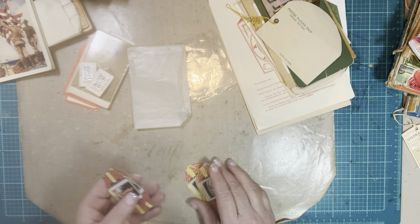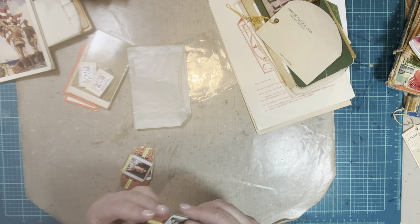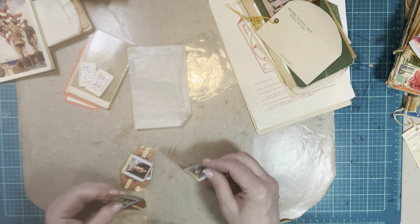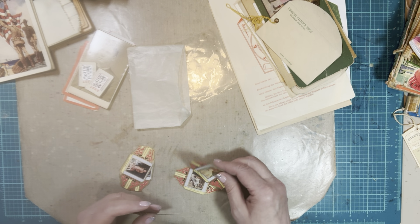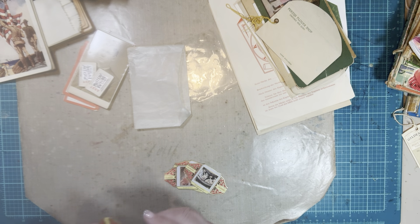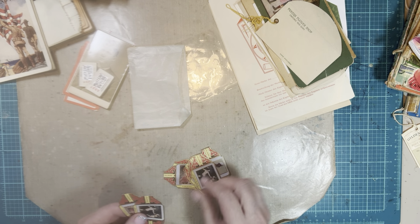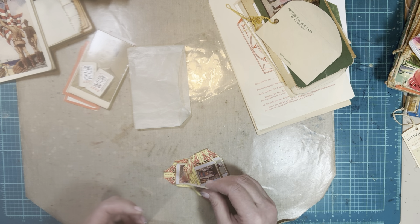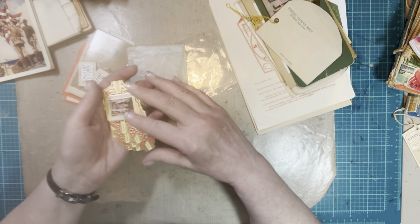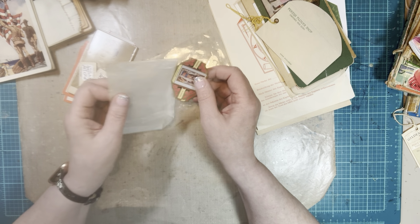They're paintings. It's not like pornography, but they're classic art, but they're the ones with the bare-breasted women. 1, 2, 3, 4, 5, 6, 7, 8, 9, 10, 11, 12, 13. So there are 13 cigar bands with paintings on them.